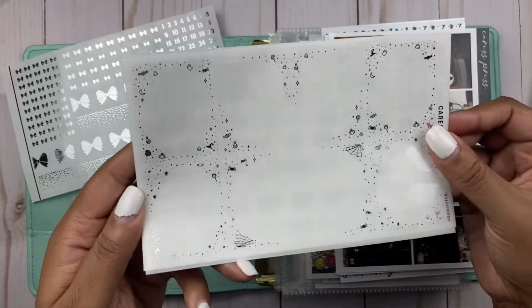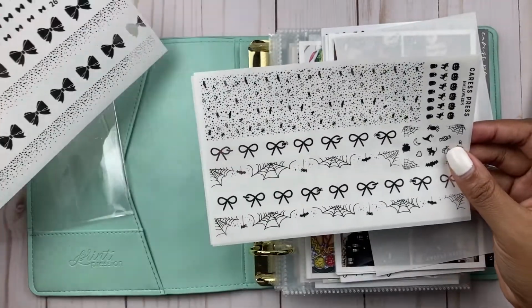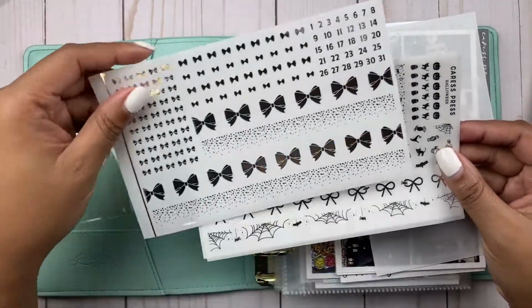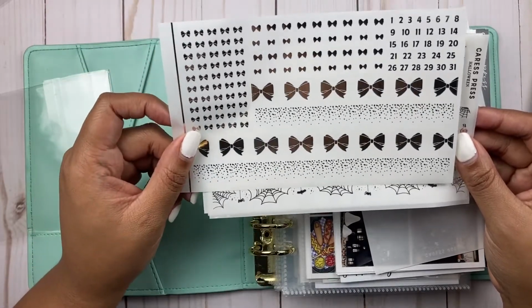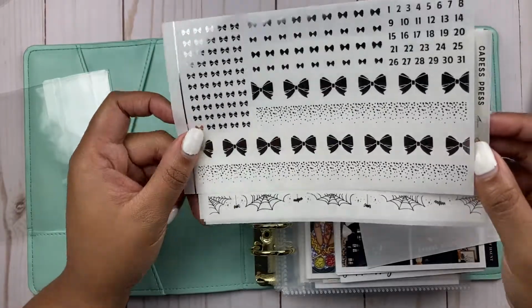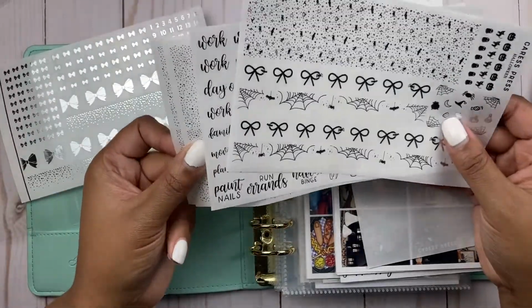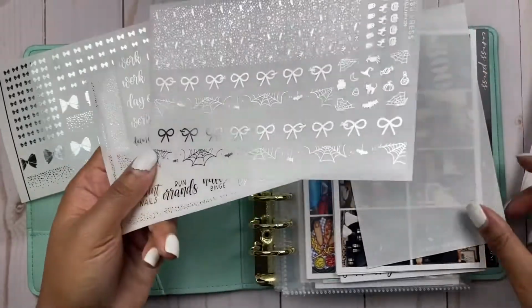So this is the Halloween themed foil bundle. Okay, so instead of doing the little whimsical bow, I'm thinking the solid bow with the spiderweb bottom washi. I'm not entirely sure if that's what I'll do, because obviously I can just use this whole Halloween themed foil bundle and call it a day from Caress Press.